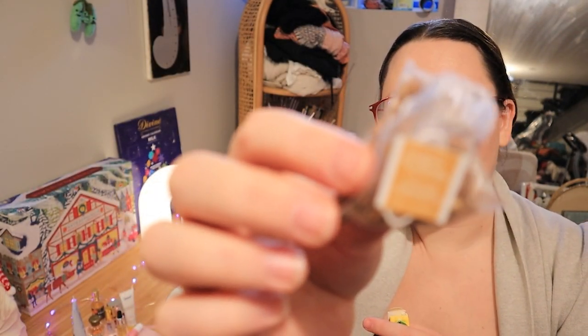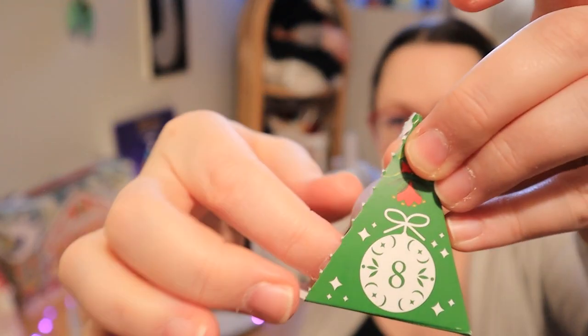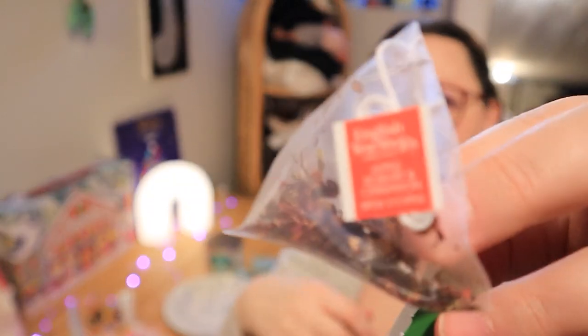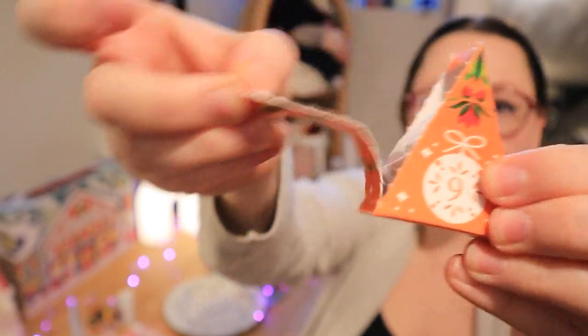Ceylon cinnamon. That sounds nice. Lovely, another cinnamon. This is apple rosehip cinnamon. This is called Winter Warmer.